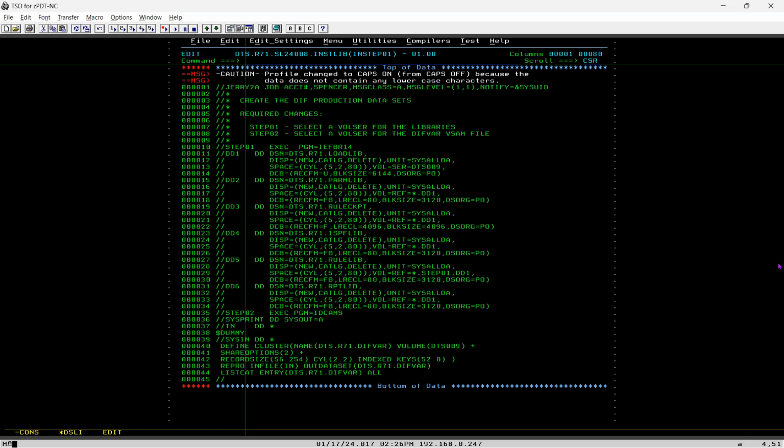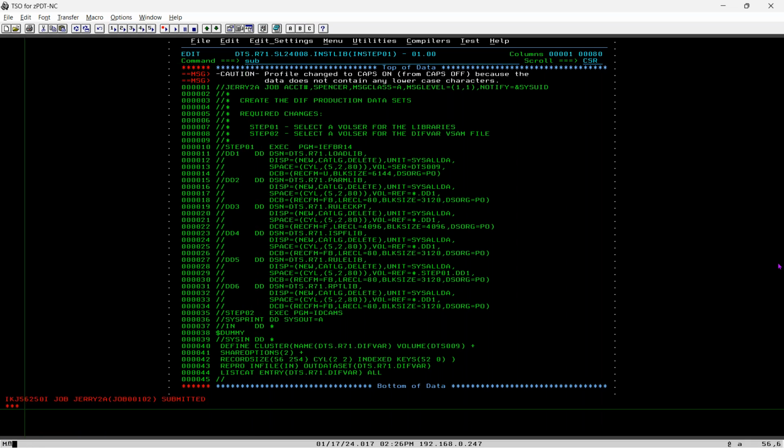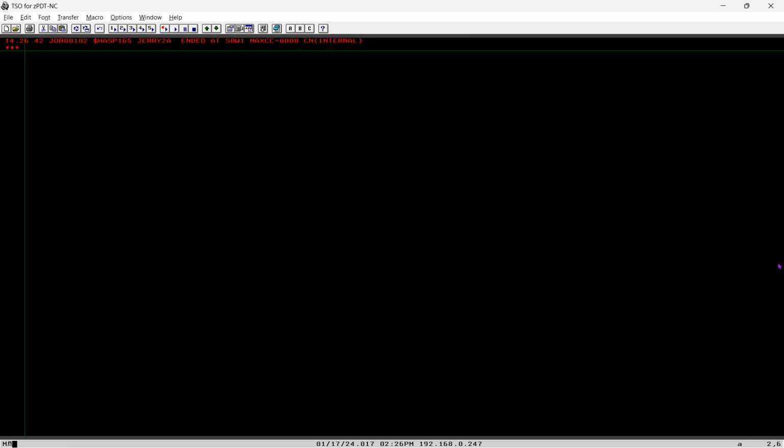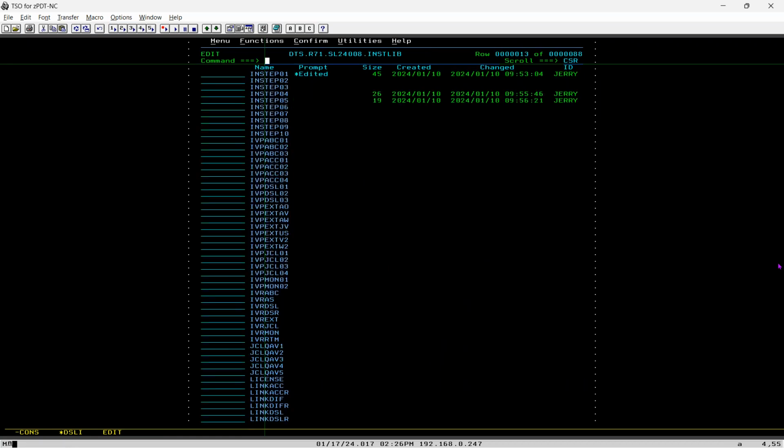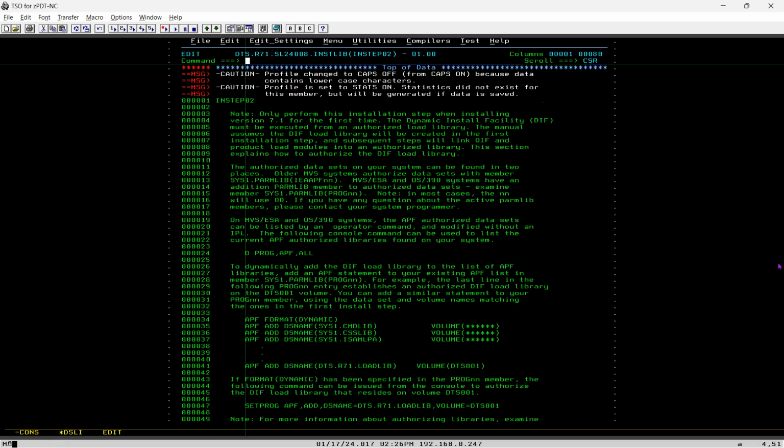But this comes with a non-existent job card, a job card that you have to change, as well as some variables for the volume serials for the various data sets. So I'm going to submit this job. And it ran, and got a condition code 0. We could be hardworking and dedicated and go look at the output, but I trust the system, so I'm not going to do that. So now you notice that I have not touched step 2.